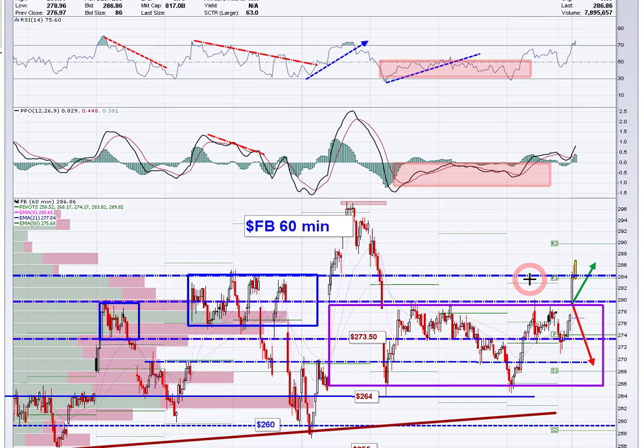Now, I just made this trade just a couple minutes ago, but at this level here, I bought the December 290s in Facebook for, oh, I don't know what it was, six something.